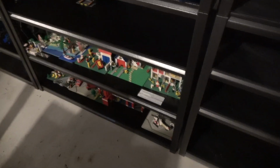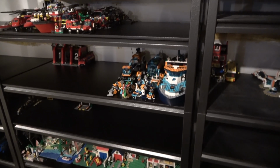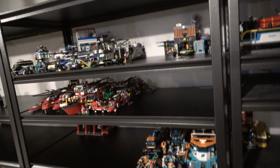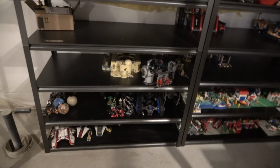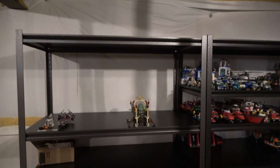And this was over in the shop, but now my vintage is here. And then we've got some of the Arctic Exploring, the new fire station I did a video on recently. A whole bunch of fire stuff, a whole bunch of police. And then over here, I have started to bring over my Star Wars. And see, yeah, the lights get better over here because there's 2 lights next to me. All right, let's go ahead and head upstairs.